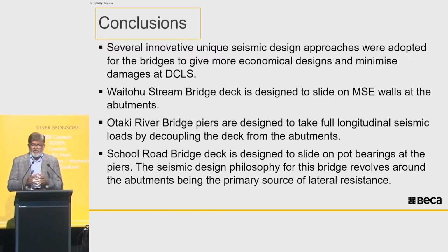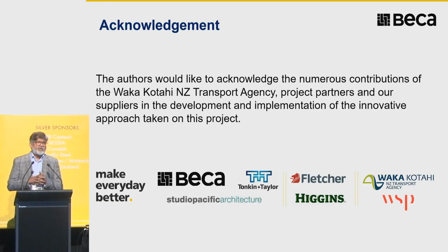Waitohu Stream bridge deck is designed to slide on MSE walls and abutments. This is the first time, I think, that multi-span bridges are allowed to slide. Single-span bridges we have used on the same job, or other jobs like Hamilton Bypass, but that's a single-span bridge which is allowed to slide. This is the first time we used it for a multi-span bridge to allow sliding at the abutments.